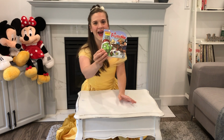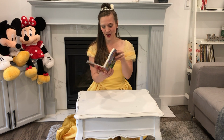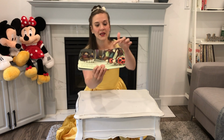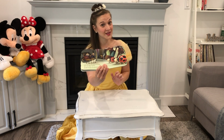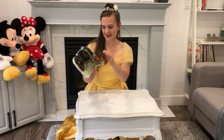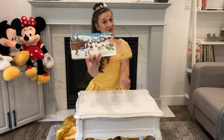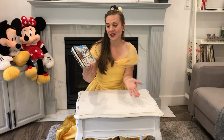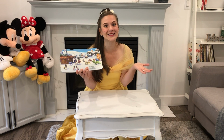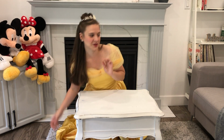Here I have a book about insects. And in my book, I have ladybugs. Those are insects. Another ladybug, that's an insect. Let's see. Woo, we have caterpillars. Those are insects too. Lots of different kinds of insects in the world. Let's see what else I have in my house.